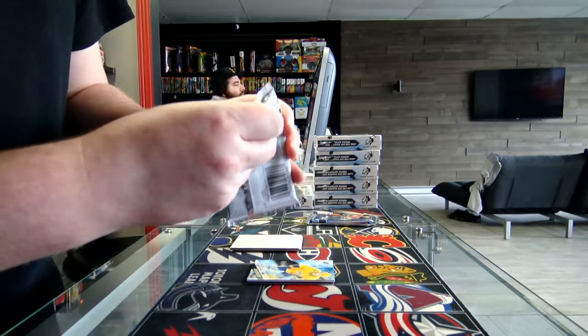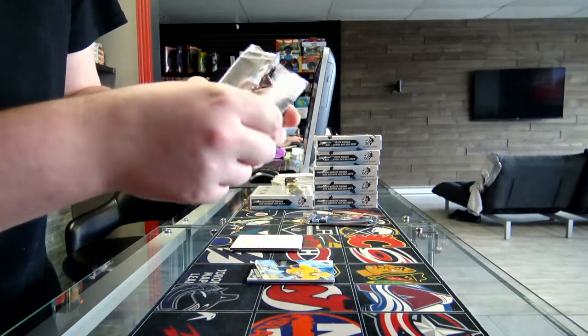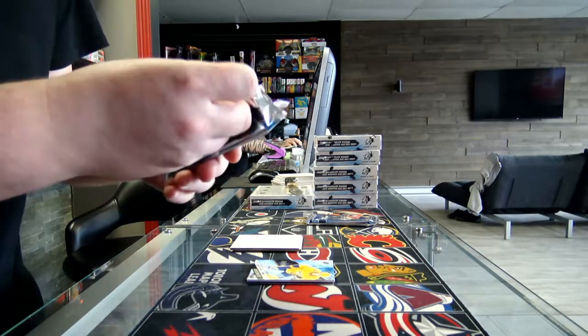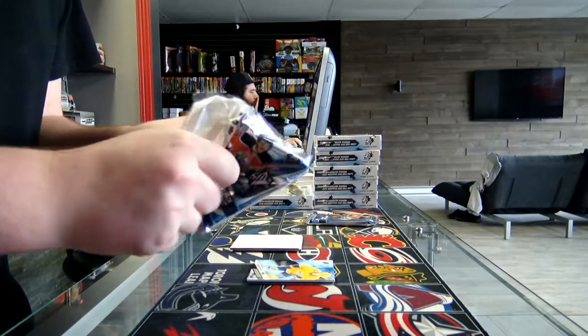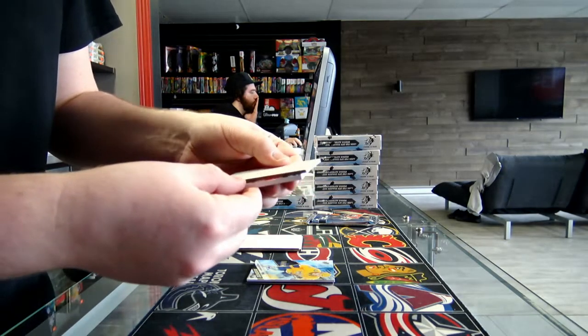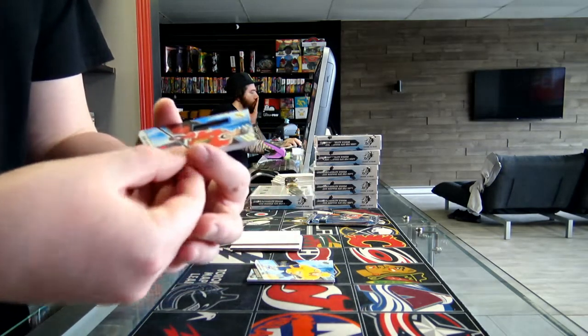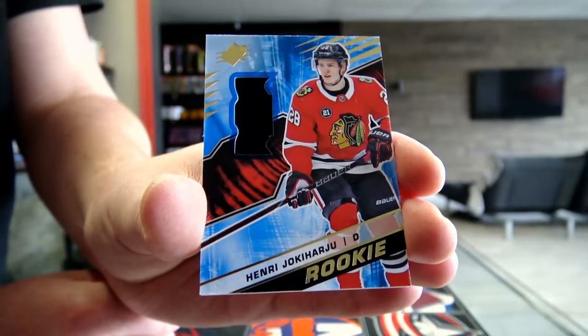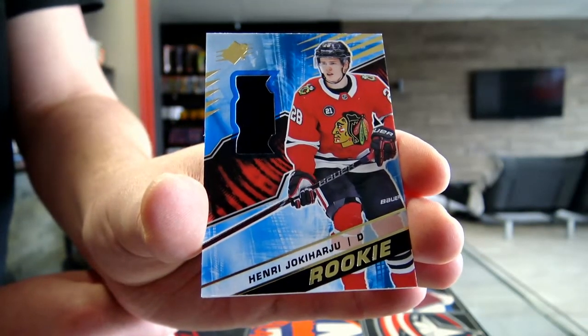Third pack. Cool. Alright, I'll be able to do it properly. Next, we got a rookie jersey not numbered for the Chicago Blackhawks. Henri Jokiharju. Henri Jokiharju, a rookie jersey for Chicago.